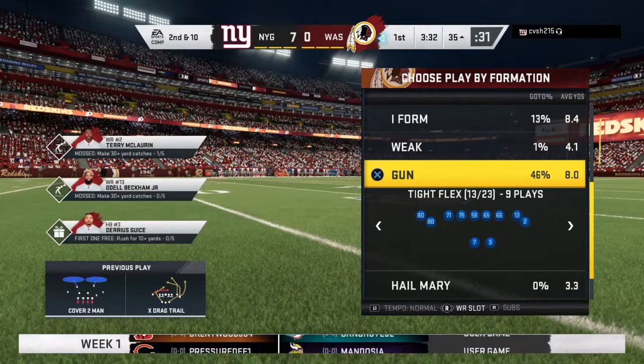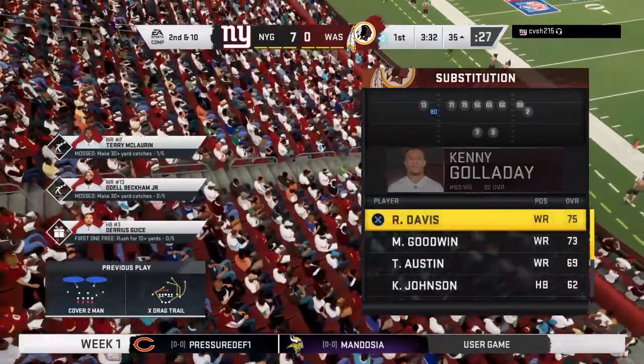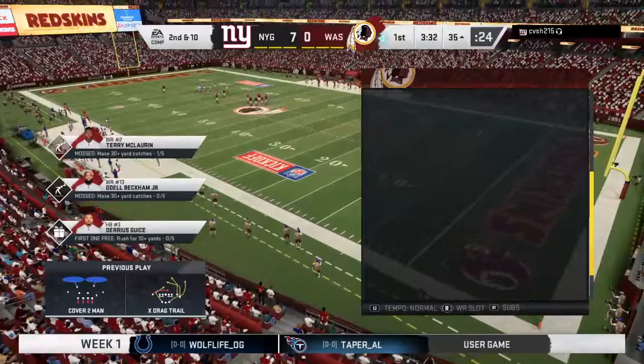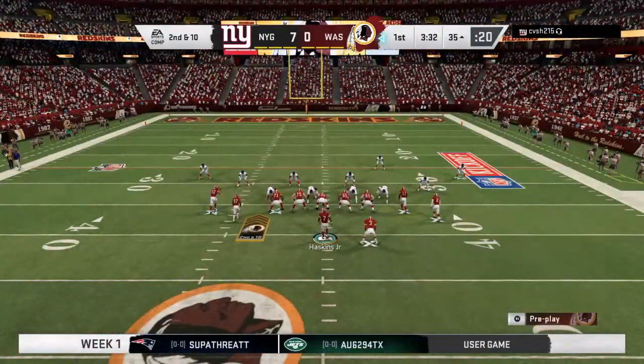"But, Coach, I was throwing it to Odell Beckham Jr. Of course I thought he was open." They'd love to go deep downfield to him, though. Such a threat. Yeah, a rare incompletion because most of the time we expect him to actually come up with the catch. Here's 2nd and 10 now from the 35.